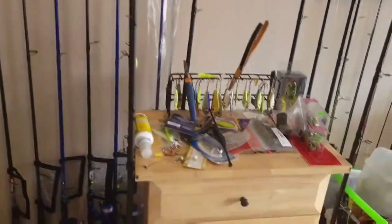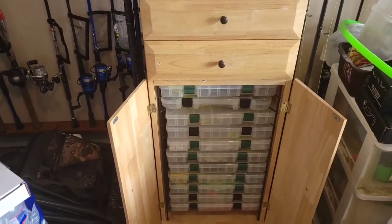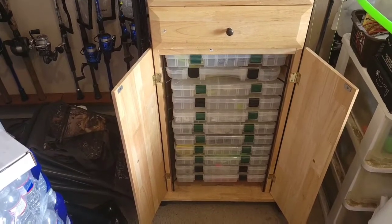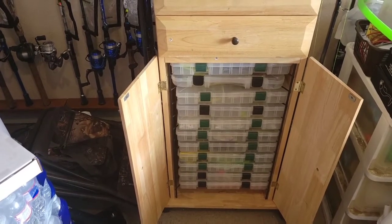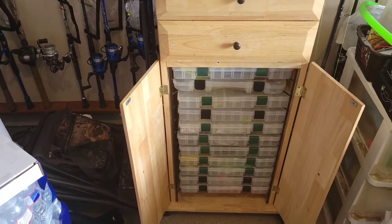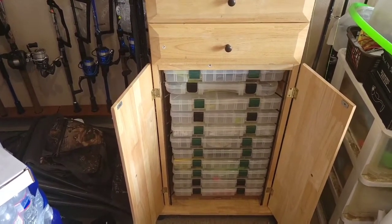Over here is my tackle station. Now, this is kind of where I do my brainstorming, what I'm going to use and how I'm going to use it. And if you'll notice, a lot of these tackle boxes are all the same size. Well, in my tackle bag, I can just simply switch out the box that I want to use for that day, depending on the technique and species.